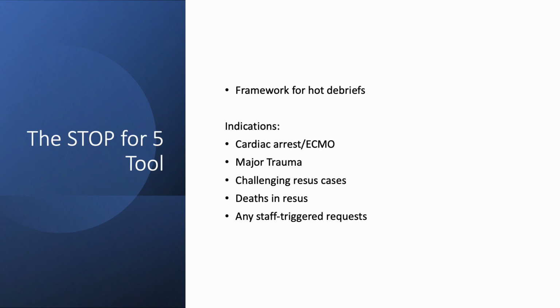So the Stop for 5 is where you take 5 minutes after a case, and it gives you this framework of how to actually conduct these hot debriefs. That's what we're looking for from our clinical nurses and our senior doctors, and some of our senior nurses, to be able to run some of these hot debriefs using this tool.